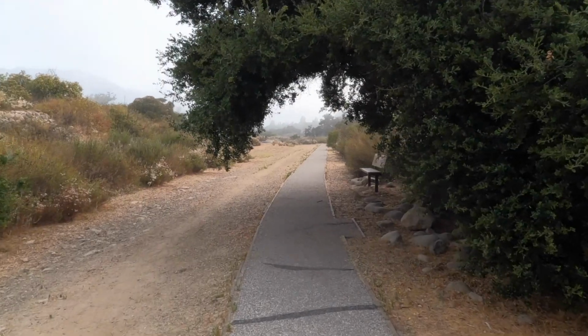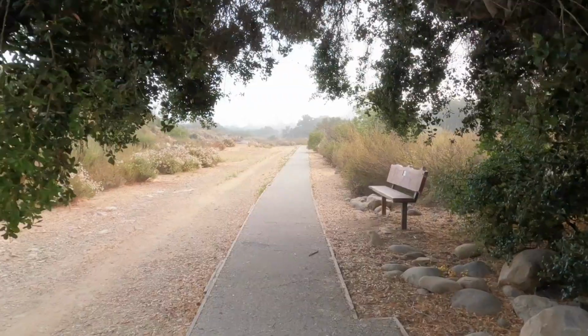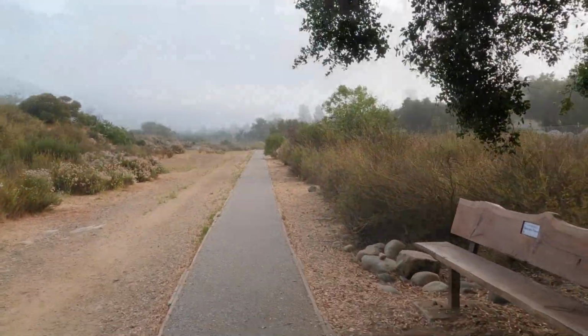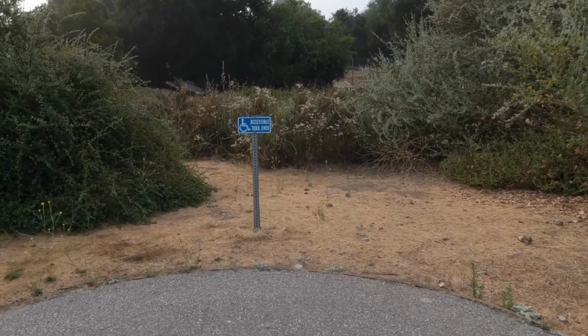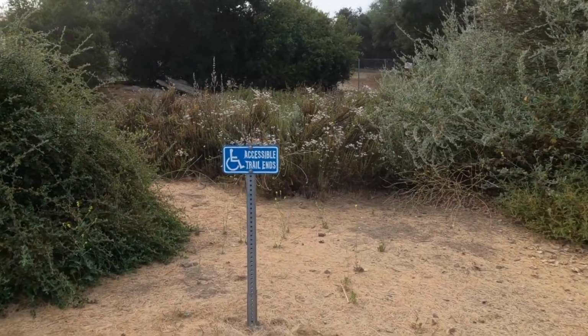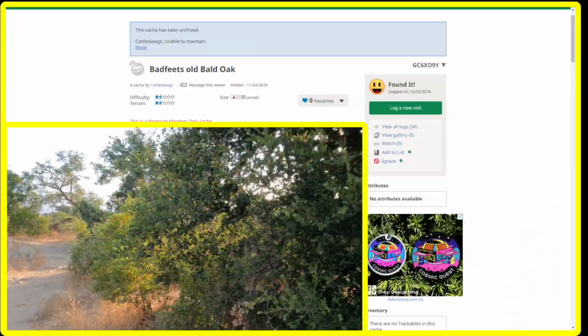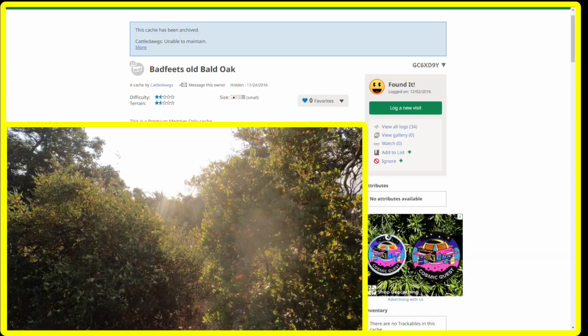Starting our walk on a nice wheelchair accessible trail for about 3/10 of a mile. Pretty nice. All right, getting close. That little geo trail through here.